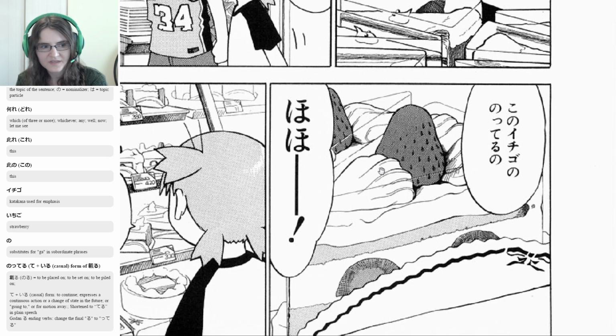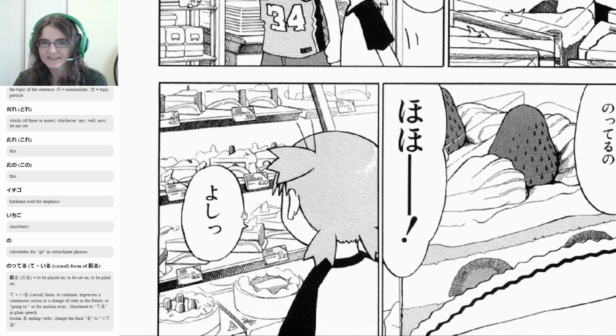To make that teiru form, you would take off the ru, and it is a godan ru ending, so that ru changes to the tiny tsu and the te. So noru becomes notte, and then you would add on iru for that iru form. So noru becomes notte, becomes notteiru. And this is just notteru. We're dropping the i here because it's more casual. And this teiru is kind of like the gerund. So you're doing something or just being in the state of doing that thing, which is what's going on here. It's in the state of having strawberries on top. And then this no here is just emphasis, or it can also be used to give an explanatory tone to the sentence. And then this ho ho is like, oh, I see. It's like, yosh. Alright.